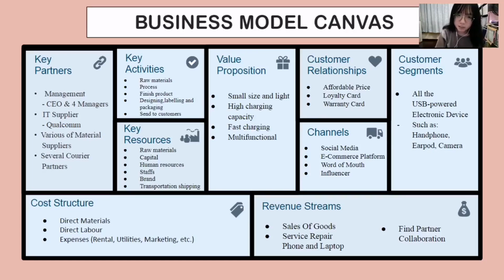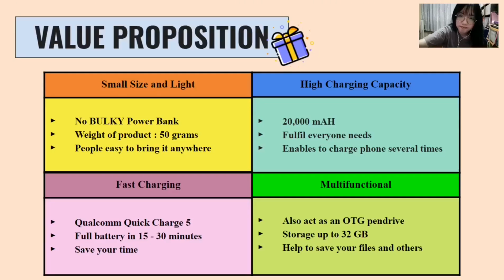Next, this is our business model canvas, which consists of 9 segments, and each segment will be explained in more detail by our group members according to the flow of the BMC. First, the value proposition of our product. What is unique about our product that can attract customers to buy it from us?